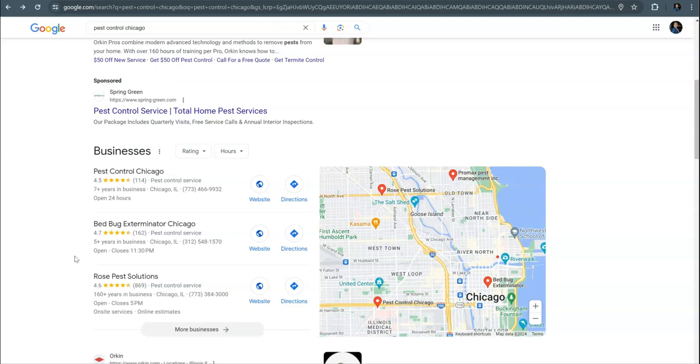But most importantly, and my tip number 2, is to get citations to your Google listing. Okay, citations are simply online directories. Anywhere where your business name, address, and phone number is listed is going to create a citation for you. And the more of those that you have, the more authority and rank you will have in the map pack.